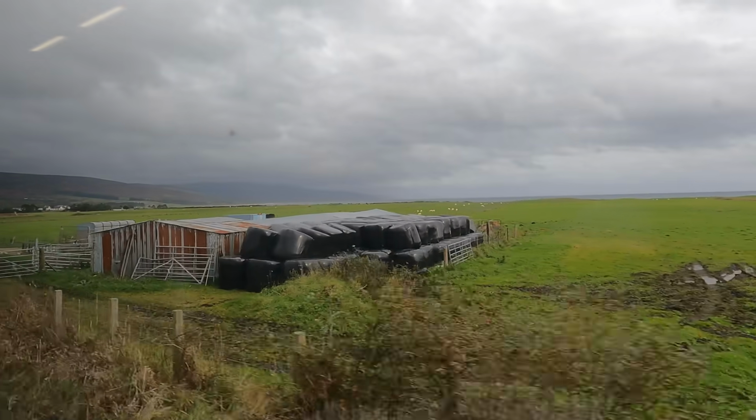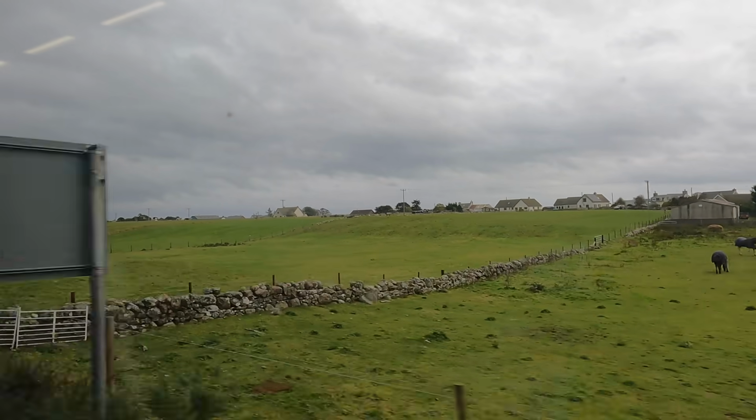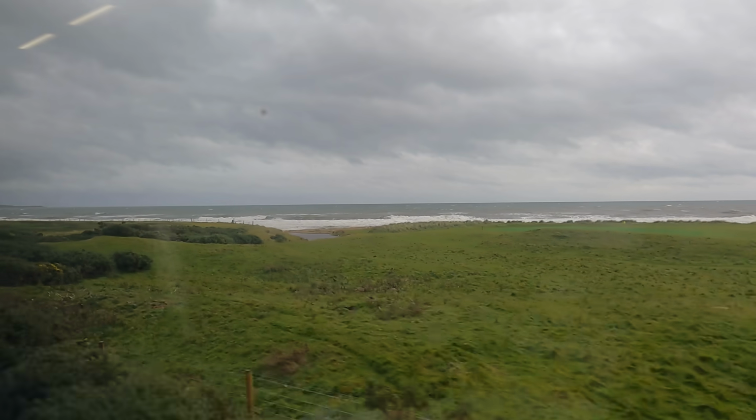Now, I'm not generally one for background music, but I think this little section lends itself nicely to it. So, I'll step back whilst we ride up the coast to Helmsdale.